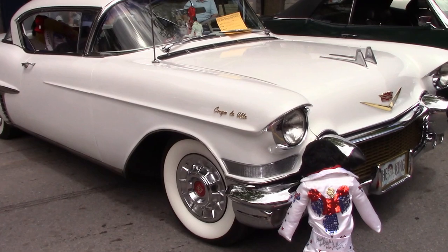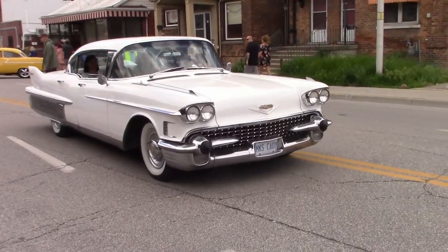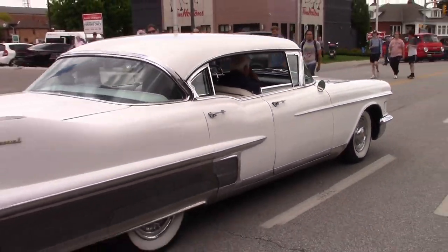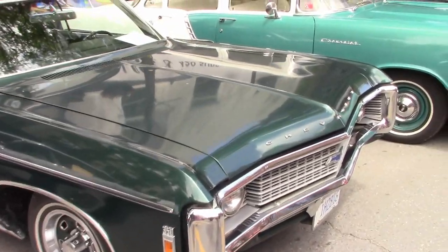What a good-looking 57 caddy. Here's another caddy. This one is a 58. And the cars just keep on coming.